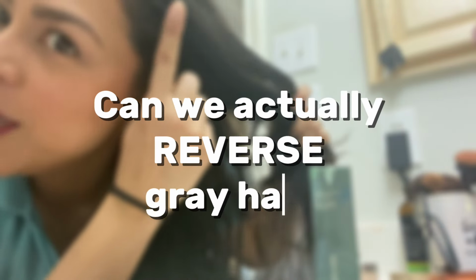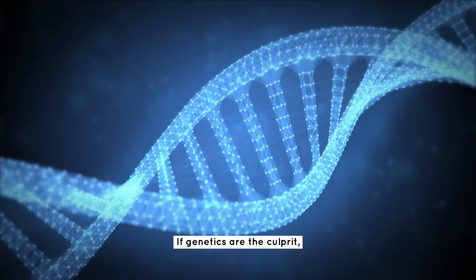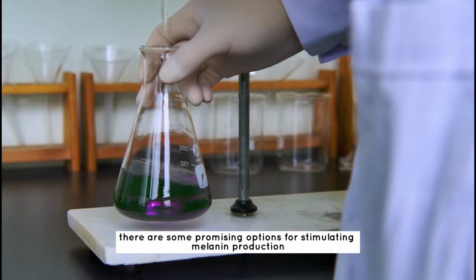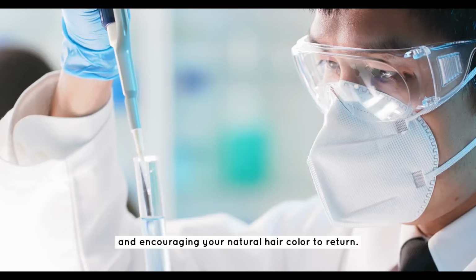So, the big question, can we actually reverse gray hair? The answer depends on the cause. If genetics are the culprit, a complete reversal might not be possible. However, there are some promising options for stimulating melanin production and encouraging your natural hair color to return.